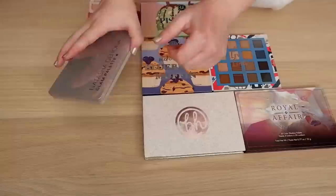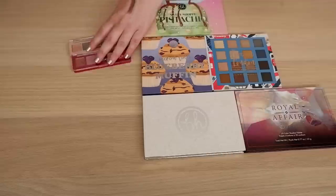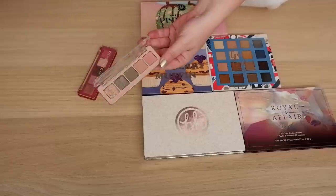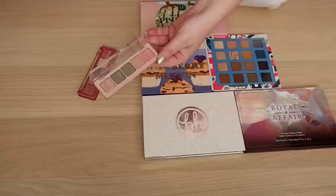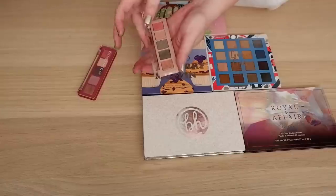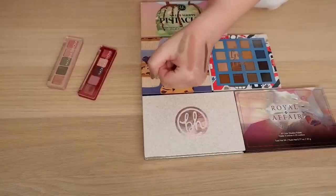I mean, this is just lovely. And then I have the Mini Love and the Mini Retro. I caved. I spotted this at Sephora when I was there over the summertime. I went shopping in Paris a few weeks ago, and I picked this up because once I saw this in real life, I was like, yup, I need this. I really, really need this.